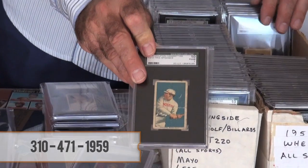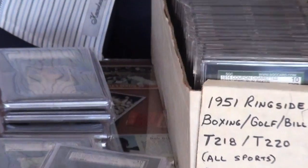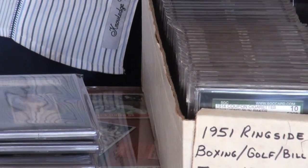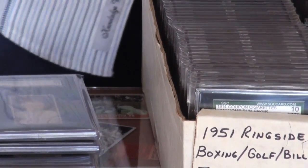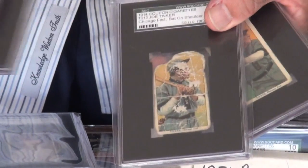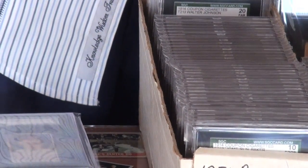Tris Speaker. 10s and 20s. You know, from SGC, there's a total of 4 of the Tris Speakers, and we have some Tinkers. From Tinkers, there was a chance. There's a couple of cards in the group that were really in bad shape, but for the most part, they were decent. Okay, so you've seen some of these great cards.